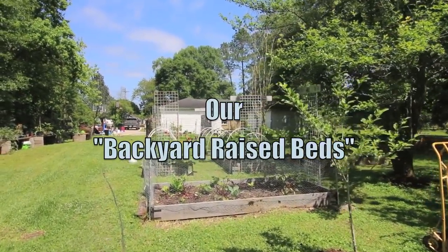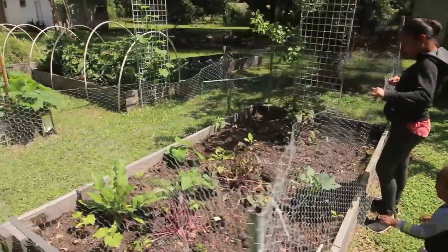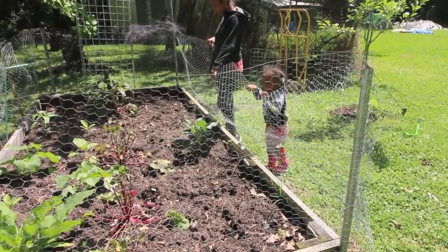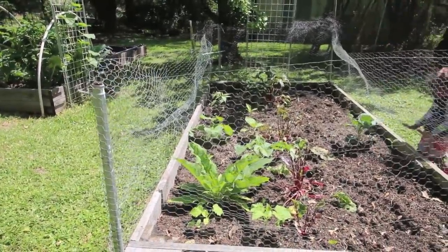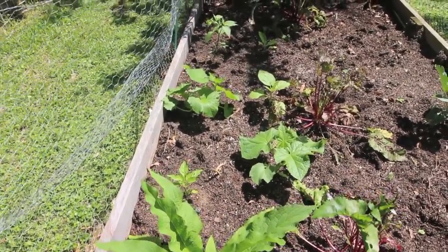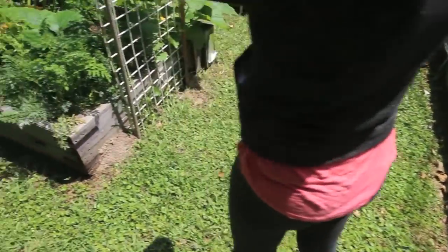So here we are in the beautiful spot of the garden, of the property. This is Natalia's garden. We planted some corn seeds on this side. Nothing has broken ground yet, so we're still waiting on it. On this side, we have more bush cucumbers. Beets are still there. Comfrey is there, which we're gonna take and start putting around some of the plants. Peppers, eggplants, and cucumbers on the end. Let's check out the next bed.